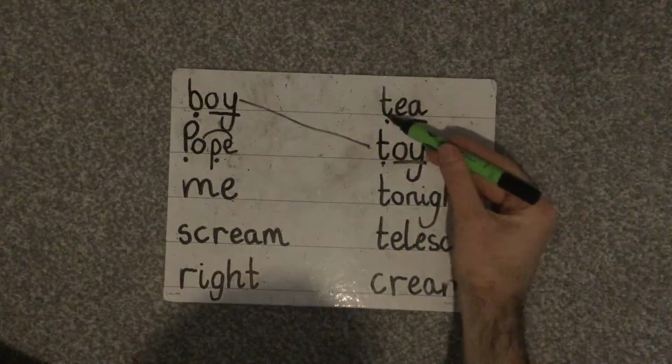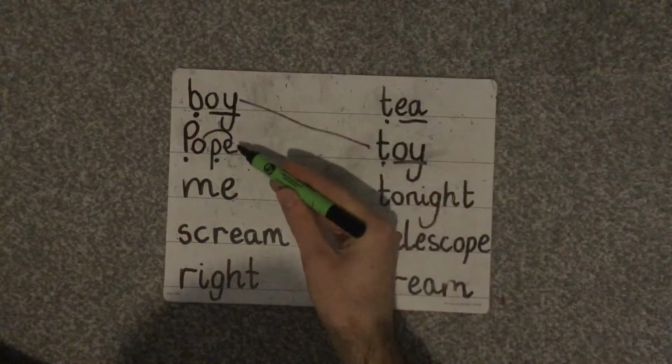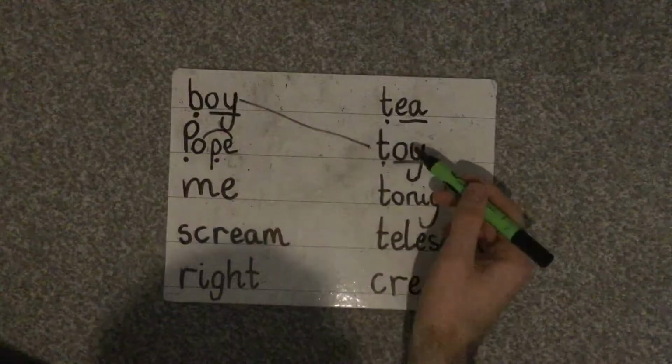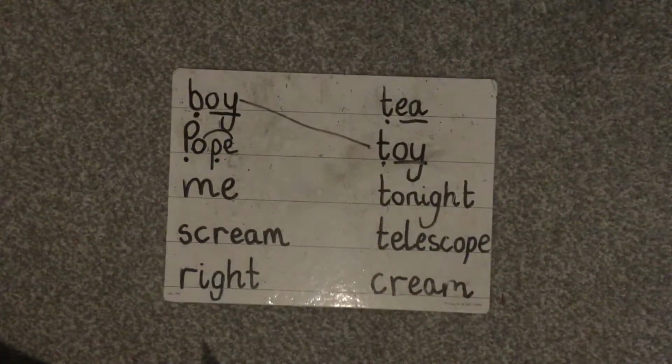We've read this before. T. Does that rhyme with Pope? No, I don't think so either. We've already matched toy and boy. Does toy rhyme with Pope? No, it doesn't. You're right.